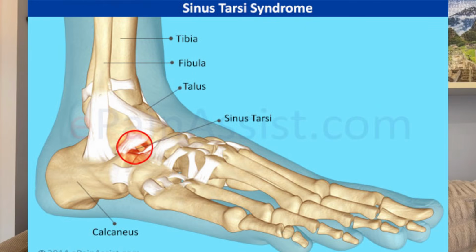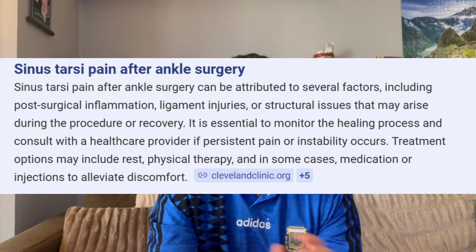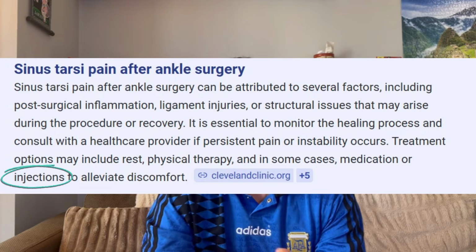So I was asking him, was it related to my ATFL, which is at the front of the ankle? He investigated and pinpointed that the pain was most likely in the sinus tarsi, which is just right of the ATFL ligament. He told me that is a very common occurrence for inflammation in the sinus tarsi post ankle surgery. He was confident that that was what I was dealing with, and he said a cortisol injection would fix that if I needed. Because I was still very early in my recovery, he was reluctant to inject it just yet.